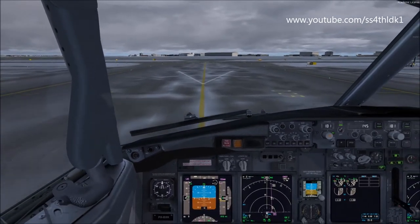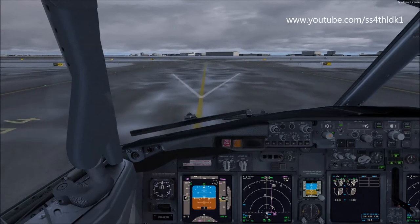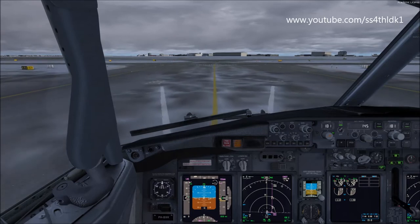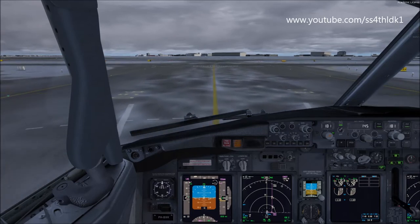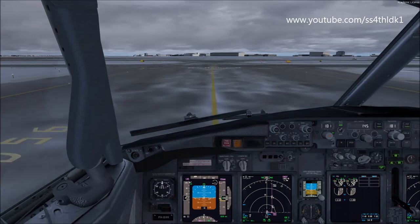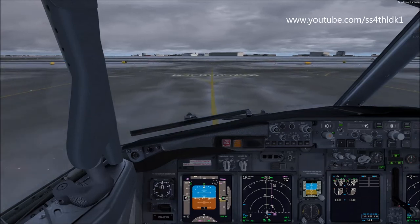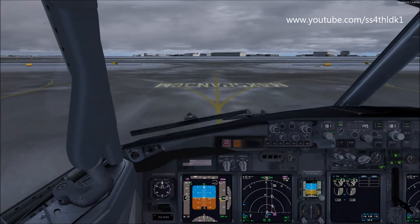Finger 18 Makilo to cross sensor. Finger 18 Makilo. KLM 687, pushback approved, facing northeast. Pushback approved, facing northeast, KLM 687. Hotel 123 East and Hotel Yankee, stand Hotel 2, ready for the push and start.